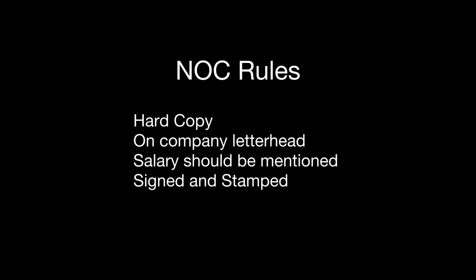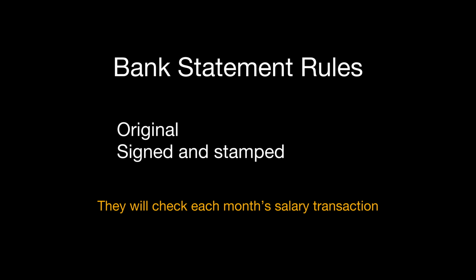Original NOC from company. A no objection certificate document from the company you work for. Make sure it is in hard copy on your company's letterhead. Last 3 months original bank statement. Please note that e-statements are not acceptable. The bank statement should be an original signed copy from the bank. Company trade license copy. A copy of the trade license document of the company you work for.